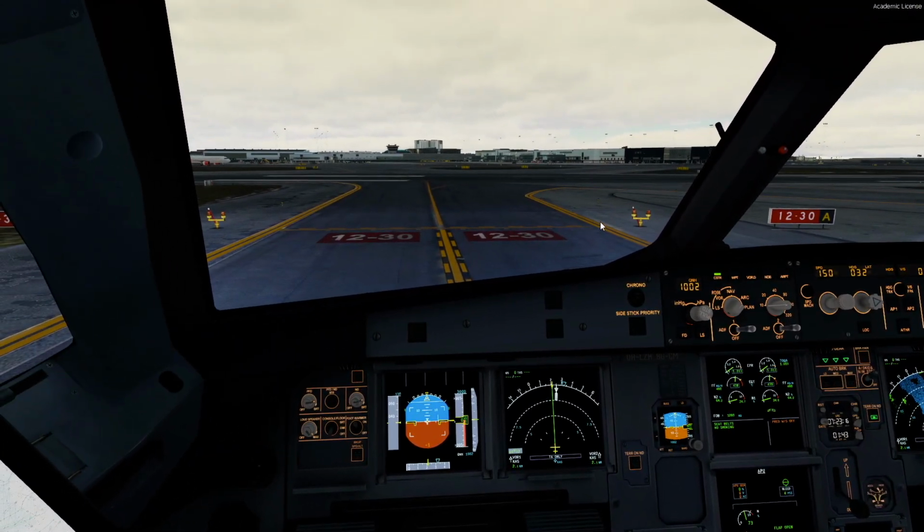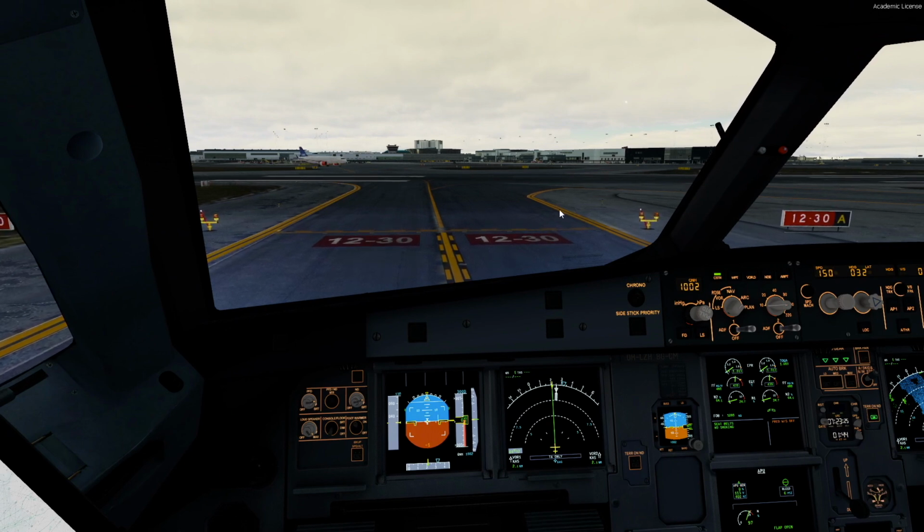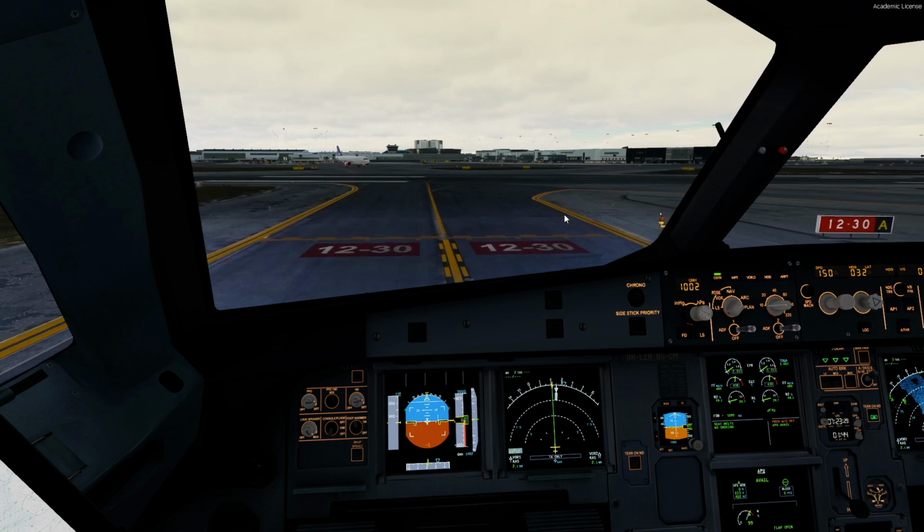Right, so holding short. 8 Romeo Kilo, once the Airbus A320 Neo in front on Alpha is clear, continue taxi. Continue taxi after the A320 Neo, Finnair 8 Romeo Kilo. Alright.